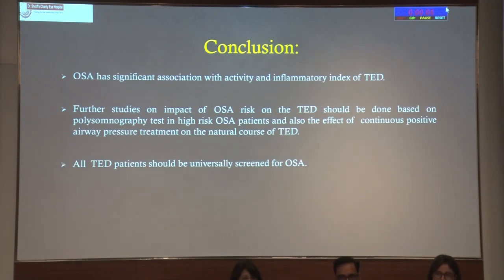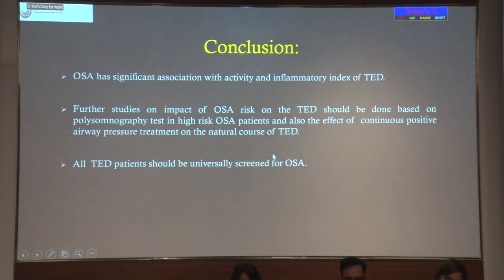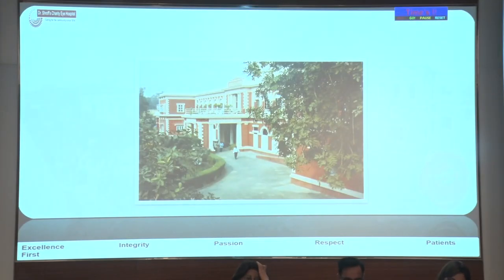The conclusion is that OSA has a significant association with the activity and inflammatory scores of thyroid eye disease. Further studies on the impact on thyroid eye disease should be done based on polysomnography testing. We should also study the effect of OSA treatment on the course of thyroid eye disease. And I personally feel after this study that all thyroid eye disease patients should be universally screened for OSA. Thank you.